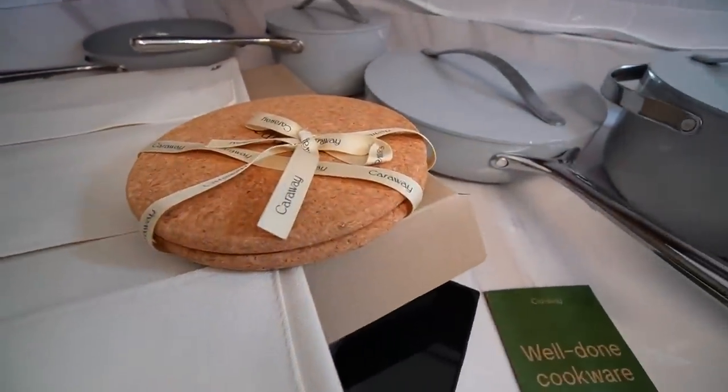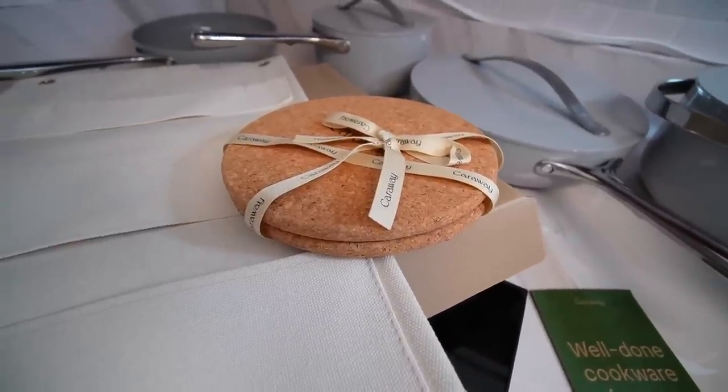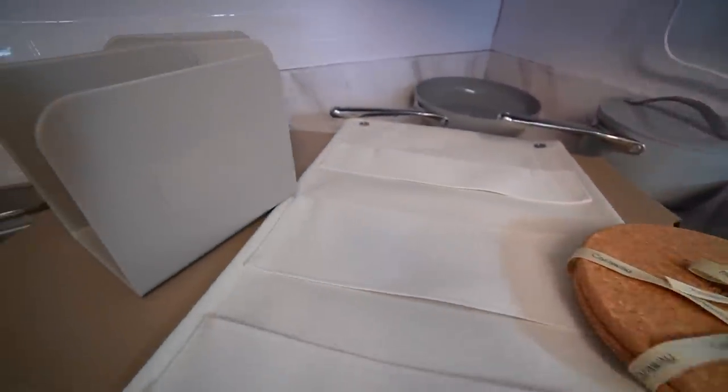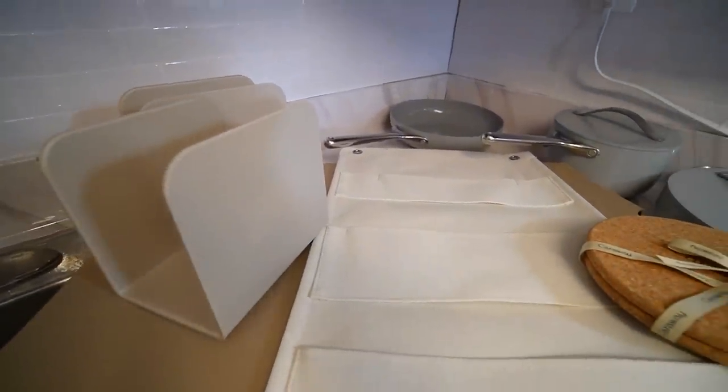And also they gave me some pot holders, or what are these, not coasters, but I forget what they're called, but they're basically to put the hot pots on once you're done cooking. And they also came with these little storage things for the pots, so you could put them to stand.